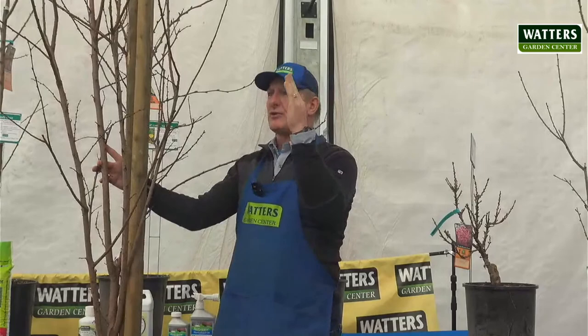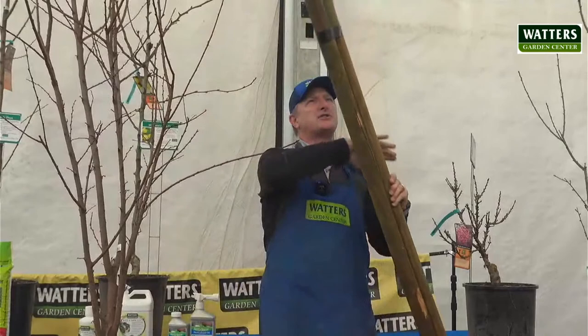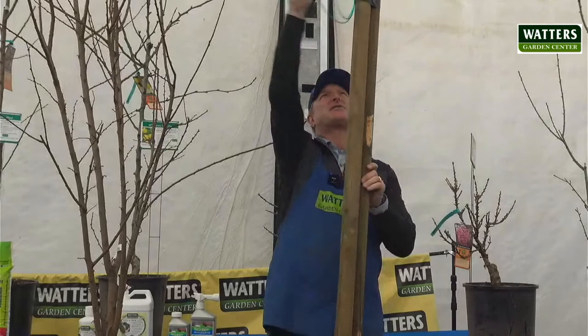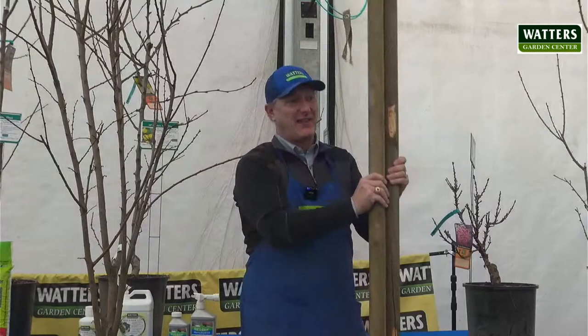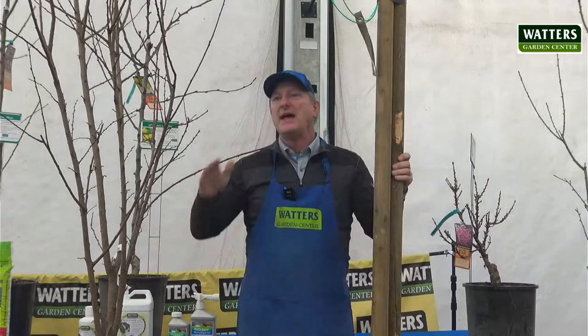And that's why we made a whole bunch of these stake kits yesterday. Two stakes, a V-strap, and wire, just for this class. They're usually $19.99, they're 25% off. If you're buying fruit trees, get a set of these because you'll need them to stake that tree. Keep them on for a year. Next year at this time, you could take them off.